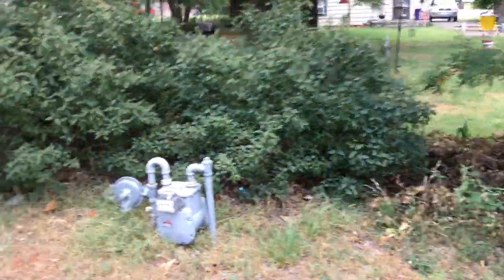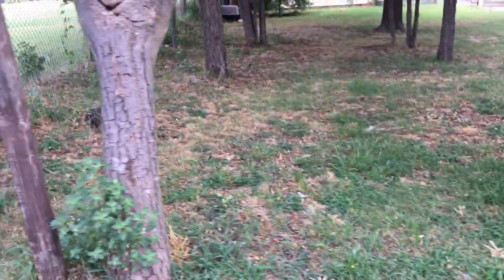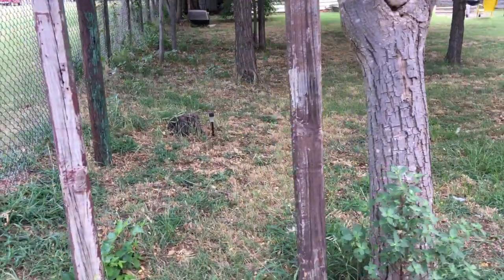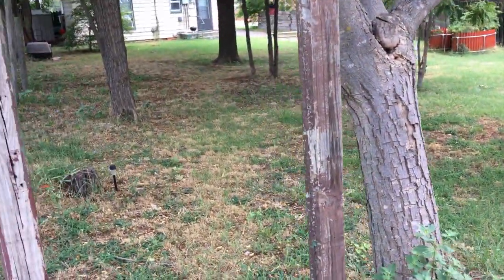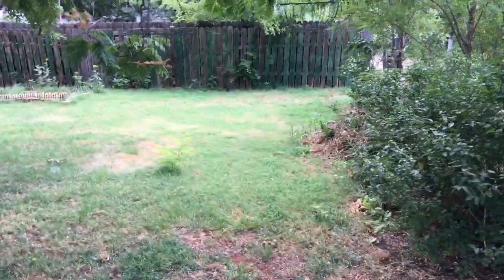Walking the property line. A lot of the trash from downtown blows down here. And since we don't have a privacy fence, it just blows right into the backyard. So, that's fun. All right, not too bad.